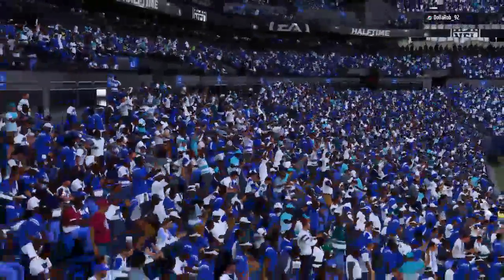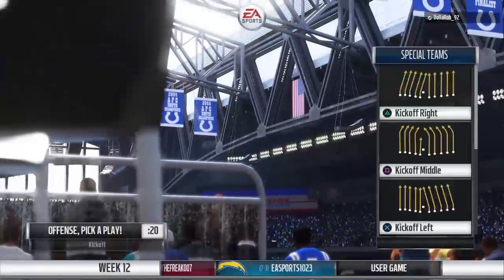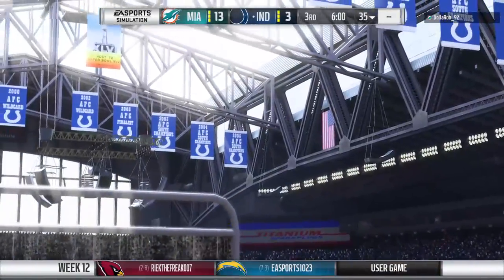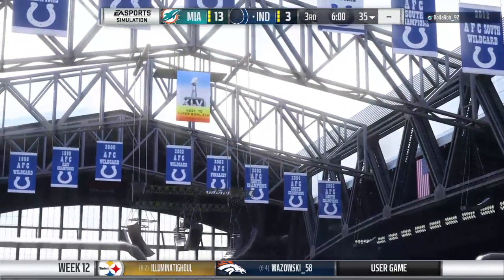So we've reached halftime here, and it's the visiting Dolphins taking a lead to the locker room. As we'll head down to Orlando, that's where we find our man Jonathan Coachman at our EA Sports Halftime Report. Coach.